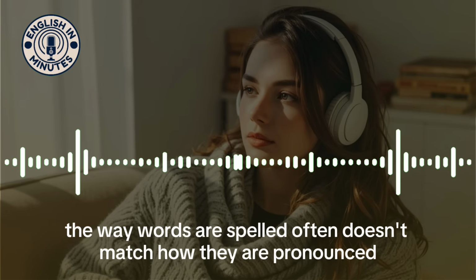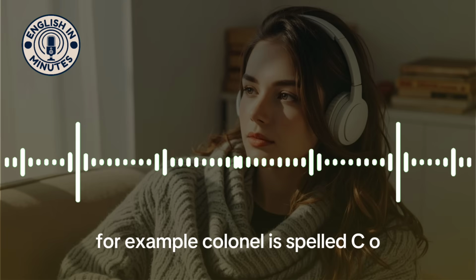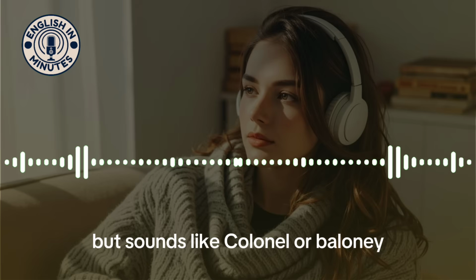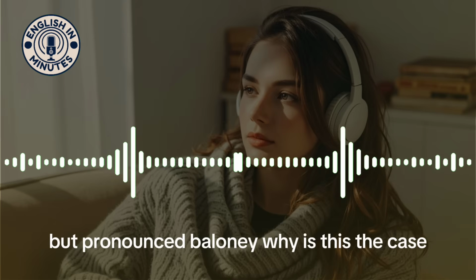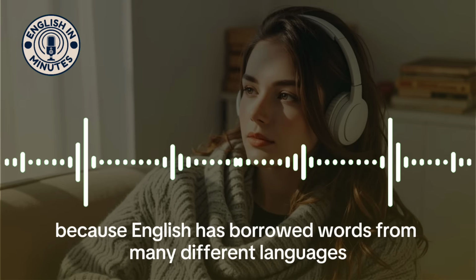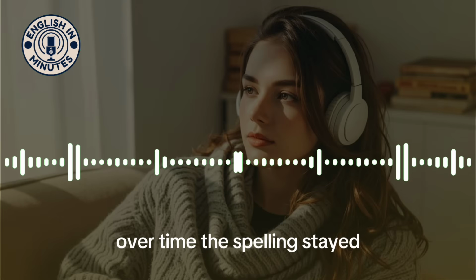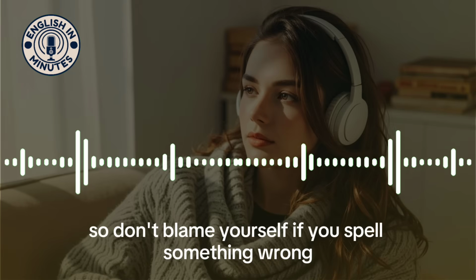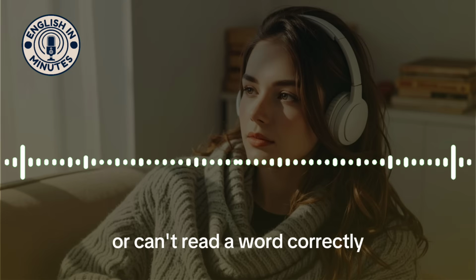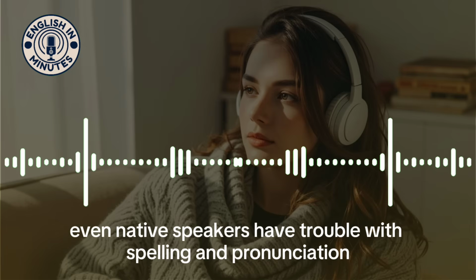That's completely true. The way words are spelled often doesn't match how they are pronounced. For example, Colonel is spelled C-O-L-O-N-E-L, but sounds like "kernel," or bologna, which is spelled B-O-L-O-G-N-A, but pronounced "baloney." Why is this the case? Because English has borrowed words from many different languages, like French, Latin, and German. Over time, the spelling stayed, but the pronunciation changed. So, don't blame yourself if you spell something wrong or can't read a word correctly at first. Even native speakers have trouble with spelling and pronunciation sometimes.